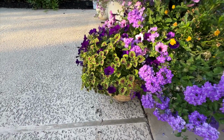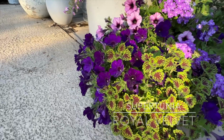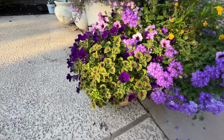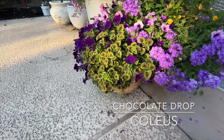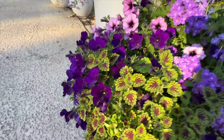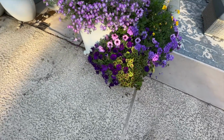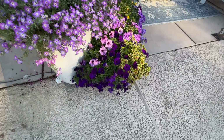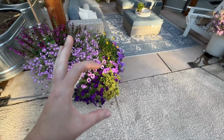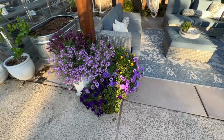And then right to the left of it, this is just a combination that I put together. I have Supertunia Royal Velvet right there, and then I have Chocolate Drop Coleus. And the funny thing is, the Chocolate Drop Coleus is taking over the Supertunia Royal Velvet. It's just so funny how these plants act and which ones will take over other ones. That Chocolate Drop Coleus I had overwintered from last year, and it was nothing. It was like that big, and now it's just getting huge. So absolutely beautiful. I love this mix.